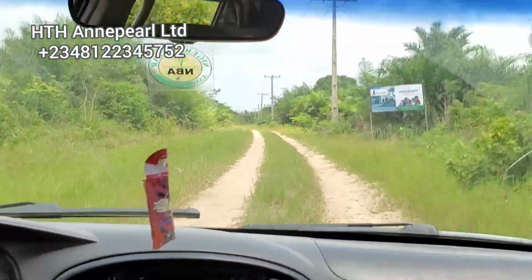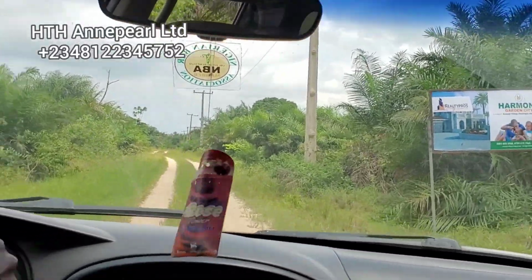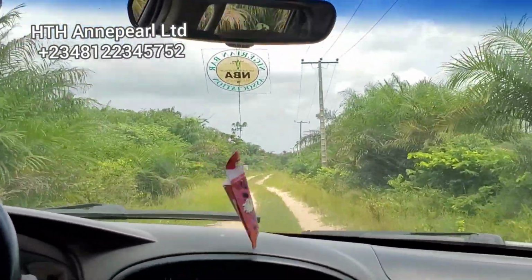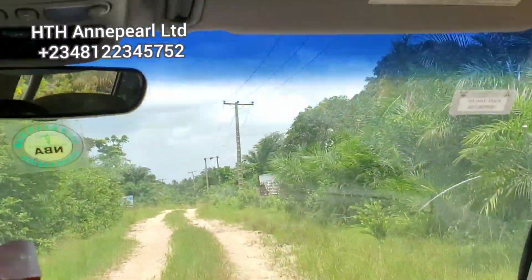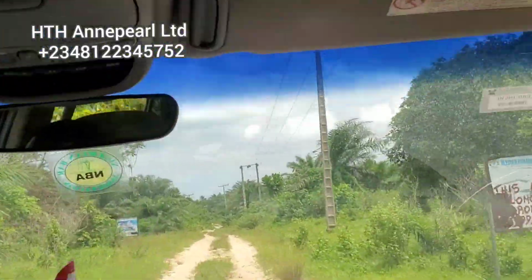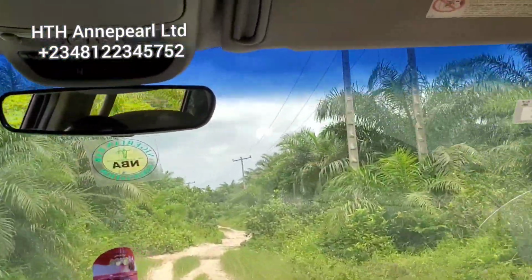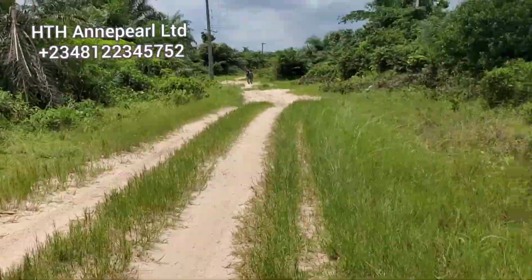And here we are. We're just here at our beautiful Harmony Garden City. Very soon we'll be clearing the road and every other thing will be done correctly. This land, we have 52 acres, so you can choose to buy 1 acre, 5 acres, 10 acres. Just buy it and keep it till the right time that you need this property.